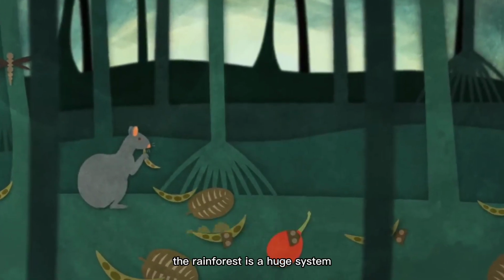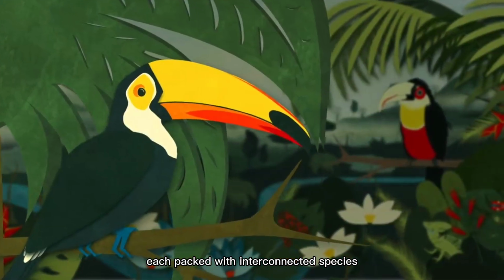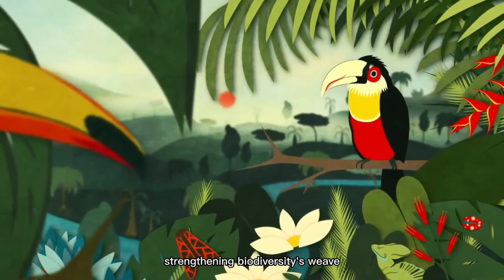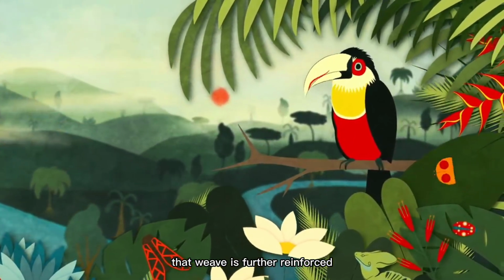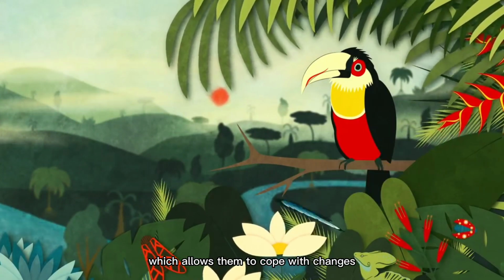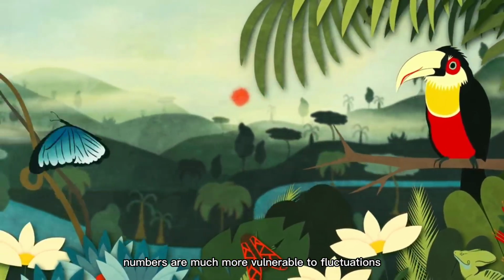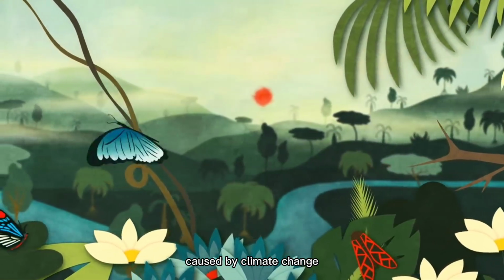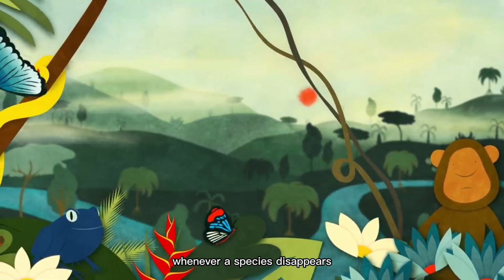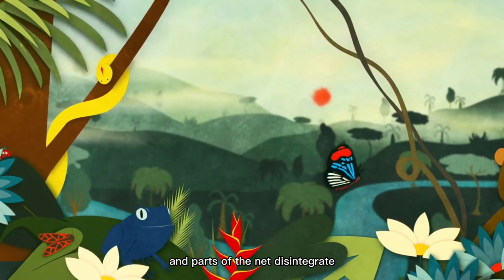The rainforest is a huge system filled with many smaller systems like this, each packed with interconnected species. Every link provides stability to the next, strengthening biodiversity's weave. The weave is further reinforced by the genetic biodiversity within individual species, which allows them to cope with changes. Species that lack genetic biodiversity, due to isolation or low population numbers, are much more vulnerable to fluctuations caused by climate change, disease, or habitat fragmentation. Whenever a species disappears because of its weakened gene pool, a knot is untied and part of the weave disintegrates.